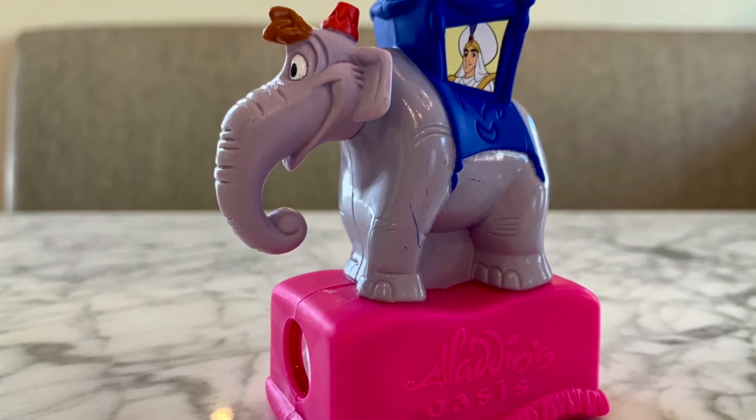Scott, do they all have the viewfinder? Because if they do, I'm going to lose it. Yes, they do. So Aladdin came out in 1992, so this was still pretty new for Disneyland. Smart to keep promoting it. Disneyland 40th on the back is for the 40th celebration of Disneyland.